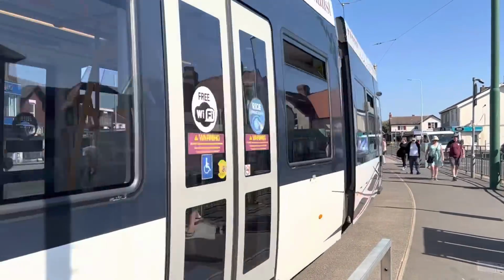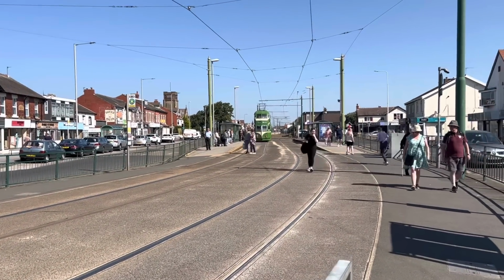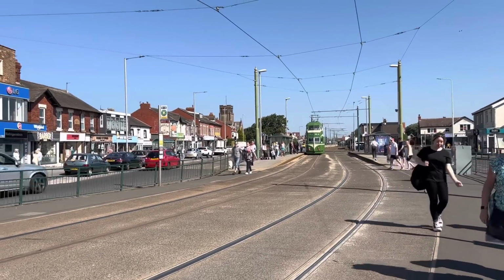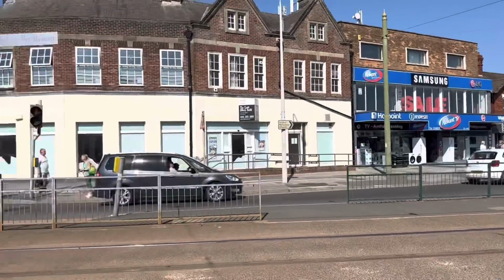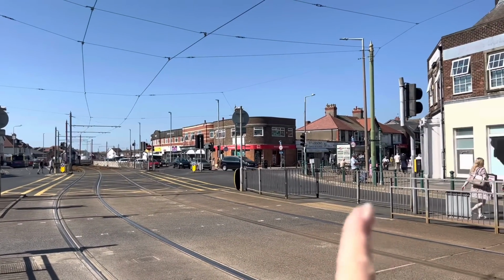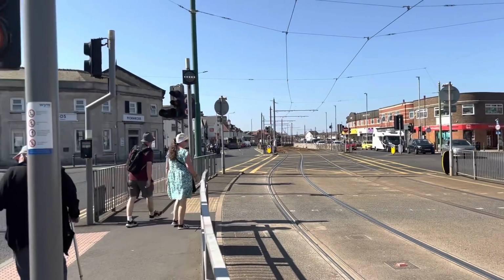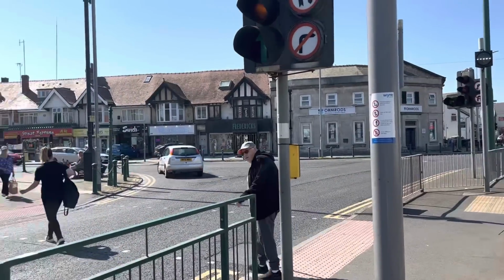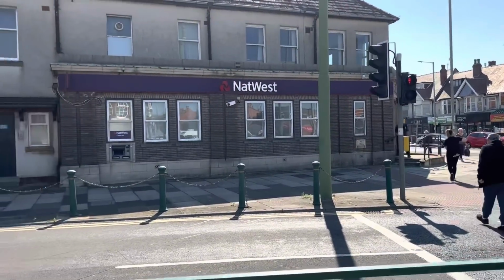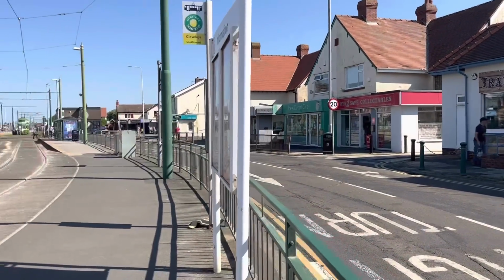So today we're going to go on a walking tour of Cleveleys, and we're going to start here because this is the Fleetwood tramway, Fleetwood that way, Blackpool that way. And down there is most of Cleveleys town centre, the main areas. So we're going to have a look and see what leads where and what there is.